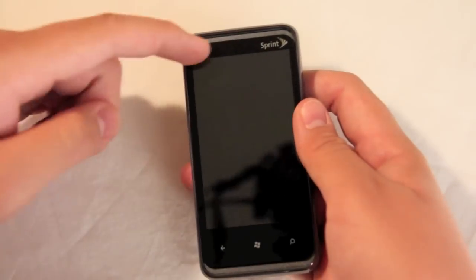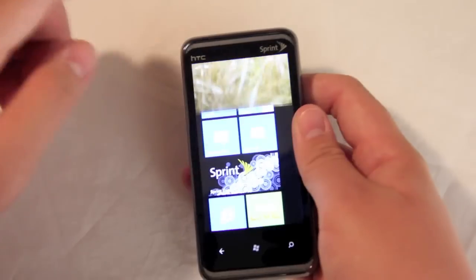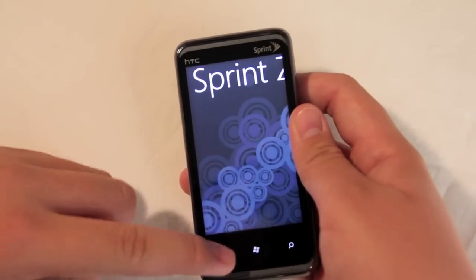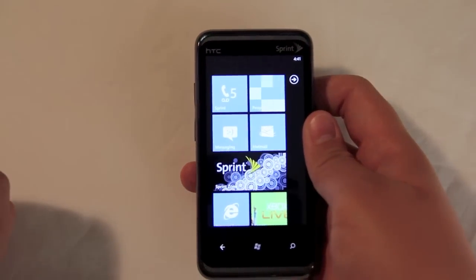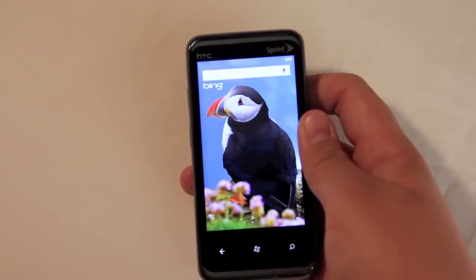On the front, as I showed you, we have our display as well as a universal back button from any app. So if you're in the Sprint app and you want to go back, you just hit the back button. Or if you're in another app, you can just hit the home button and it'll bring you back home. And along with that, we have a search key that'll bring you to Bing search.